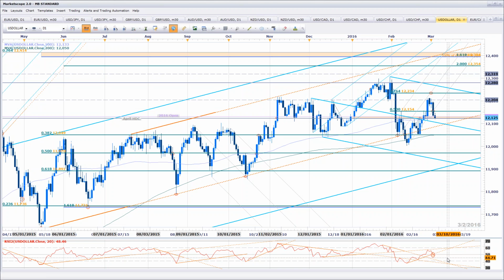Heading into the NFP print, again, it's important that we remain very nimble as we get into the later part of the session, US, and specifically heading into Asia. You start to see that pre-data lull start to come into play. Although the non-farm payroll print is not going to be quite as critical this time around, just because of where the labor markets are in general. Obviously, any deviation off the expectation is sort of what we'll be playing. So look for this near-term support here as it stands right now on this session.